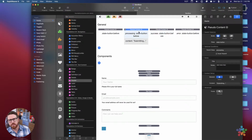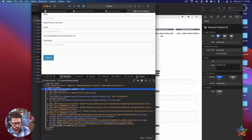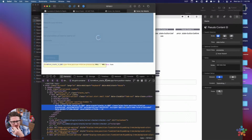So the foundation forms, when it's processing a form, it will add a class of processing to the form. Okay. So just to make this easy, I'm just going to do this all within the inspector. So I'm going to add a class of processing to the form. So I added the class of processing to this form.